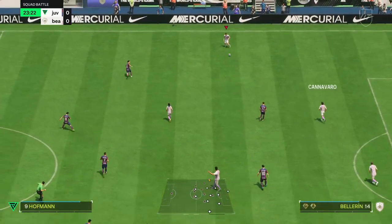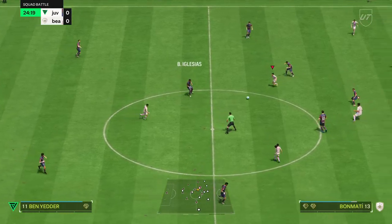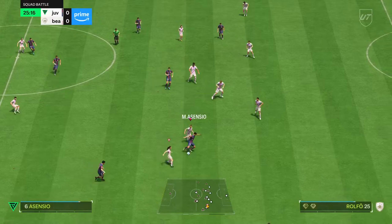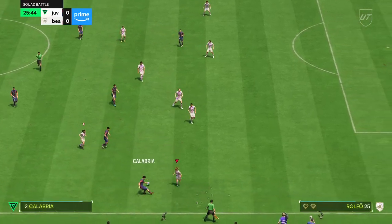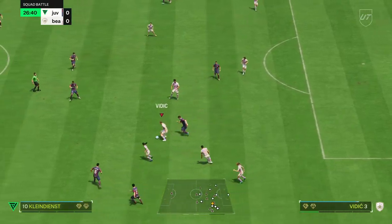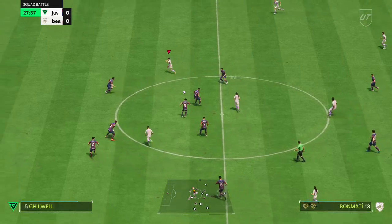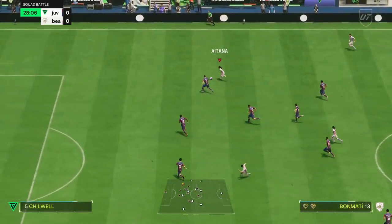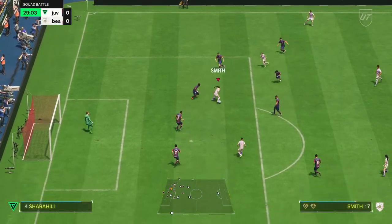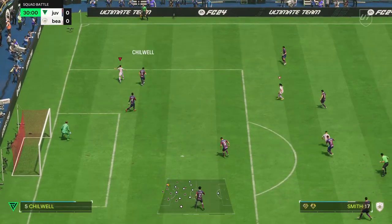Cannavaro. Now Bellerin. Marco Asensio. Davide Calabria. Vidic read it well. Bonmati. Good looking sequence. And cutting in from the flank. Absolutely spot on with that challenge.